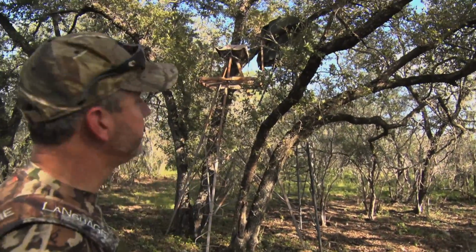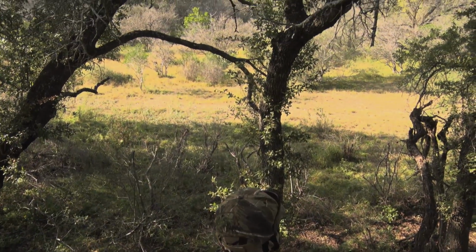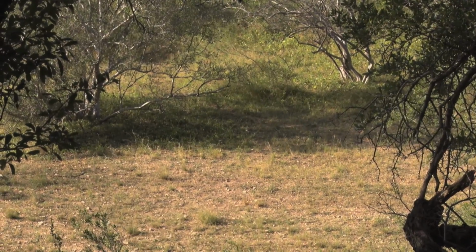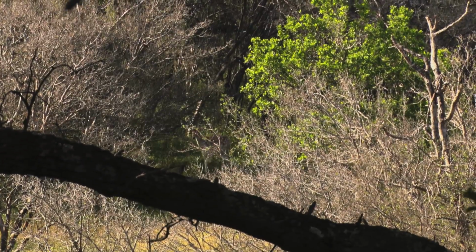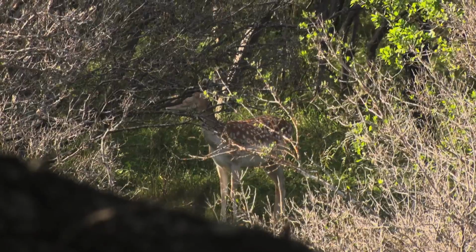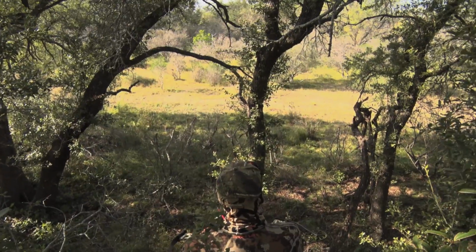And there we are. The evening hunt we set up at a different spot, and I was kind of excited about this spot because it was one that nobody had ever really hunted before. We really didn't know what we were going to see going into there, but thanks to game cameras and that sort of stuff, we knew that there were some axis deer in the area.